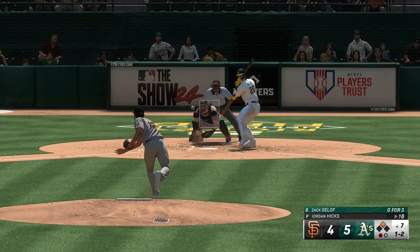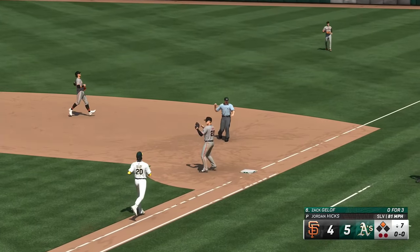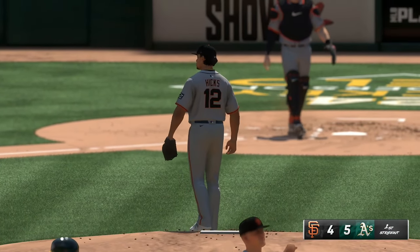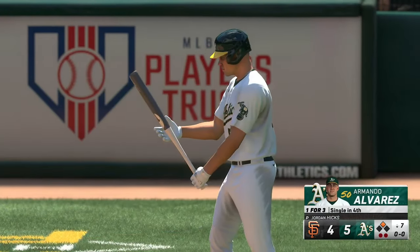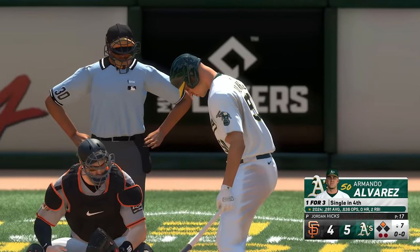Man at second. Comes up empty as he chases that one in the dirt. That beats him for out number two. That's a strikeout. Now batting, first baseman, Armando Alvarez.